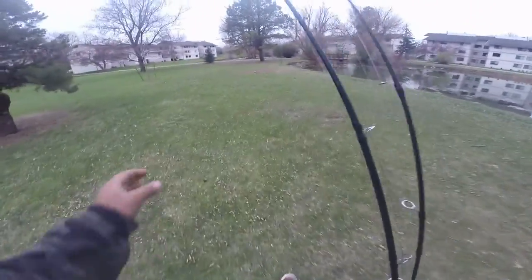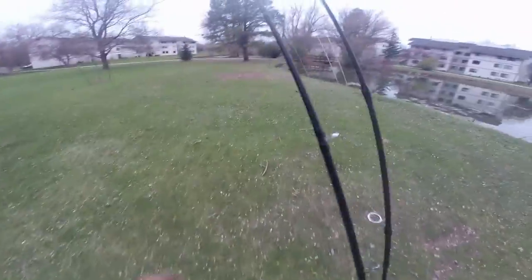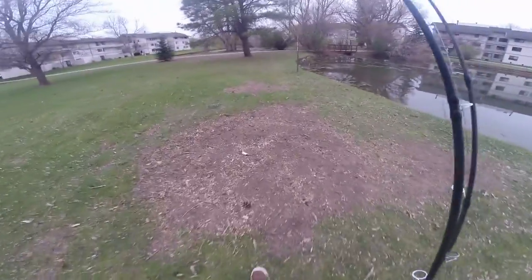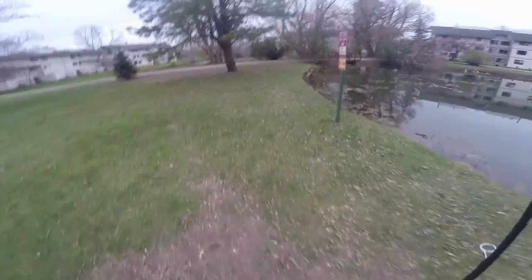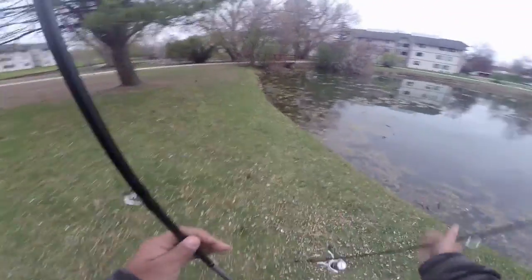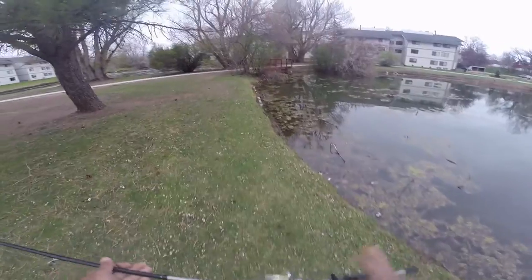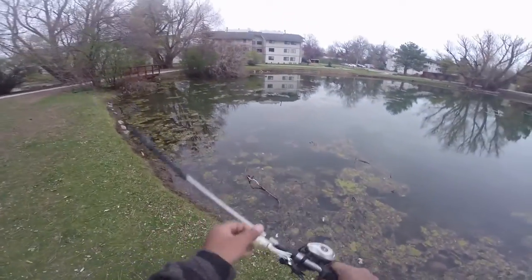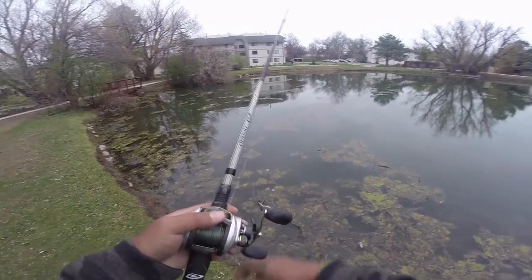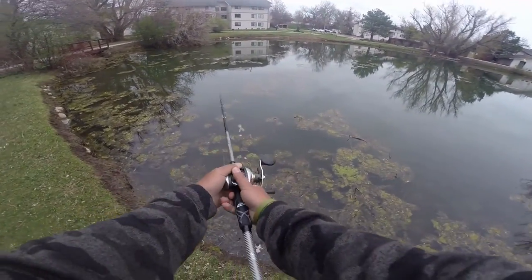Alright, y'all. Back here at this little pond where I got those frog bites. I'm trying to be quiet. It's still pretty early. I don't want to wake anybody up. But I brought 2 rods with me. Packing light today. Frog and a Senko rod. And yeah, we're going to be fishing a frog and a Senko. Since it's still pretty early, I'm going to start off with the frog. See if we can get any active ones.